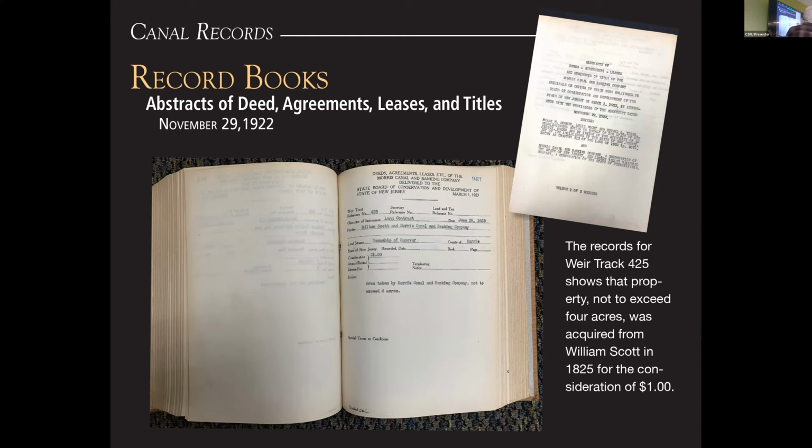So this record of Weir map 425 says that that particular piece of property was acquired from Milton Scott, there's the Scott family again, by the Morris Canal and Banking Company on June 29, 1825. And it is a land contract. So it was a gratis gift of land to the canal company. The Scotts in this particular case realized that having the canal through their property was a benefit far beyond whatever money they could sell the property for. So it was going for a dollar.